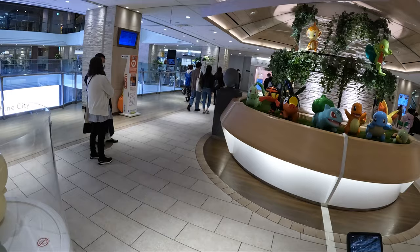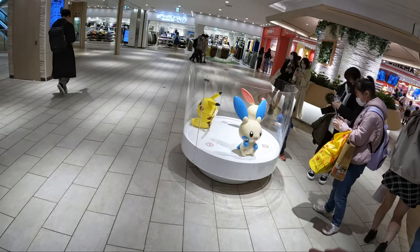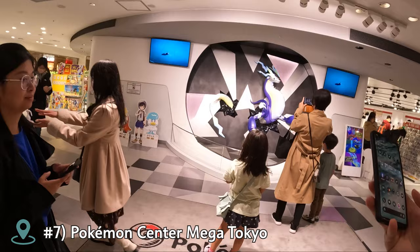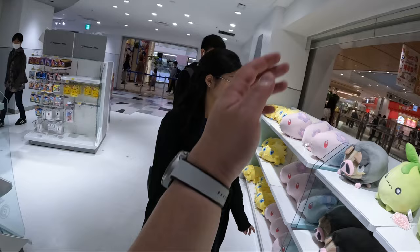Oh, it's Substitute, my favorite Pokemon. More on the other side. Rowlet. Yeah, I think this is actually a Pokestop. I just spun it. Iconic. Very iconic. Oh, baby. This is a large store. Oh, it's the best legendary. We got what we got. Lechonk. I can't, I already have one. Can't buy more.